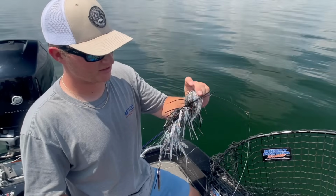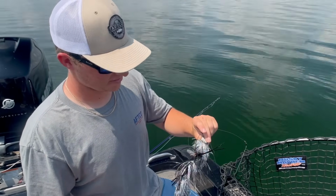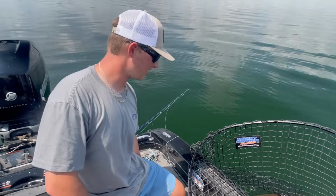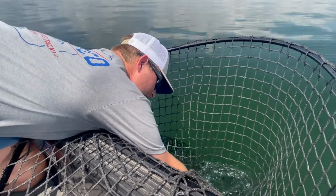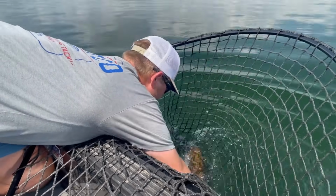This is one that I made this spring. So far it's been very, very good. Just a real good Cisco pattern, silver, black, some motor oil in there as well. So we're gonna get her out and take a look at her. Really, really pretty fish though. All right, let's get her out. Pretty brownie, or greeny I guess is what Wisconsin guys say. At least I think so.